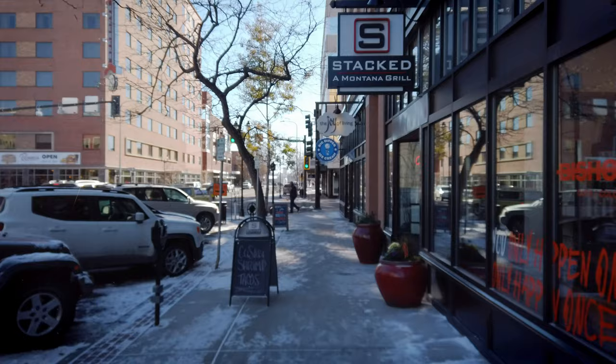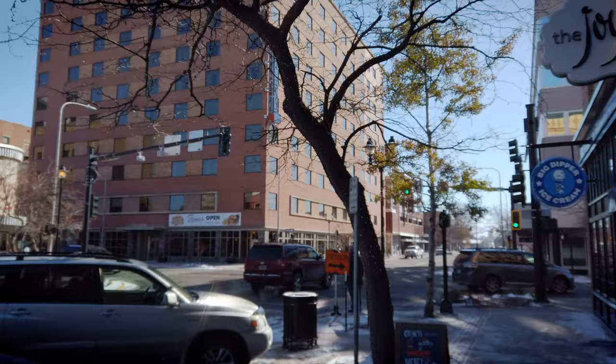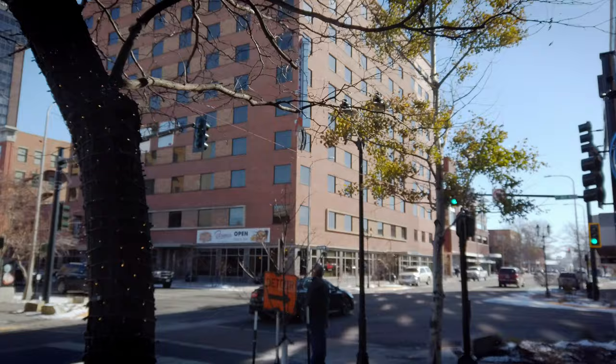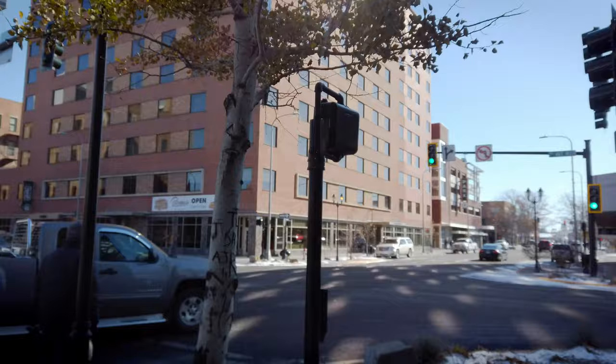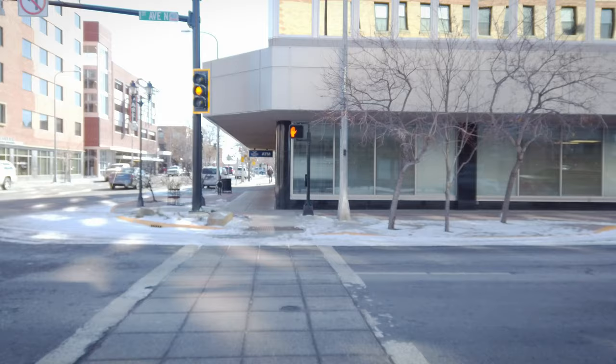And on the corner is the Big Dipper, which I think started in Missoula actually. But they've got great ice cream, Montana made. And then over here, this large brick building is called the Northern Hotel. Classic old. The interior is a great classic old Northern Hotel with some restaurants down below. Run across here.